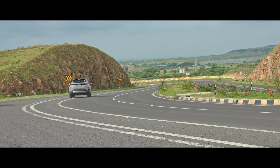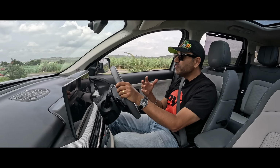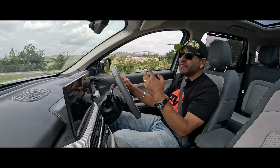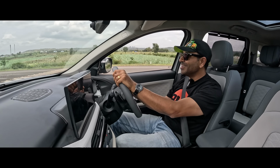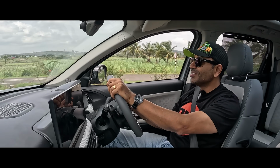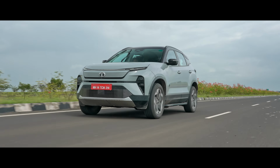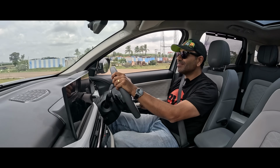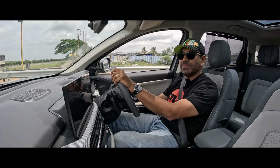So there you have the significant benefits of the suspension, the underpinnings of the 9E. Round corners, it feels more sure-footed, it feels better, it feels more confidence-inspiring, feels overall much nicer, feels more enthusiastic, and it actually eggs you on to push it harder around corners. Whereas the Harrier EV, after a while you say, okay, now this is the limit and let's not chance our arm. And it's only when you drive these two back to back that you realize these small nuances, like the brakes. The 9E's brakes set a really high benchmark, which the Harrier EV does not match up to.